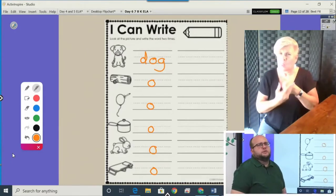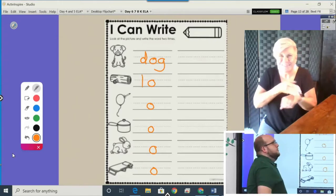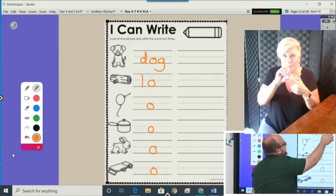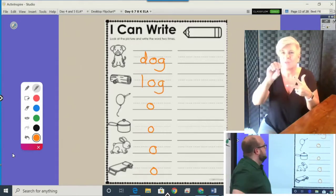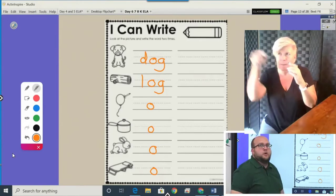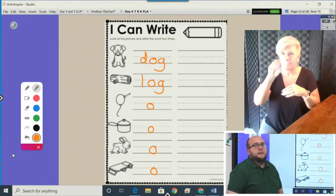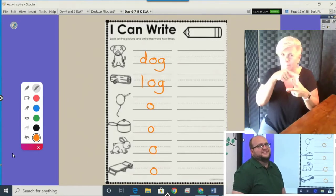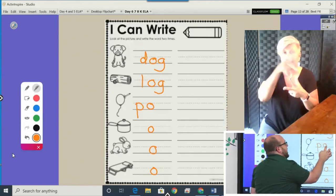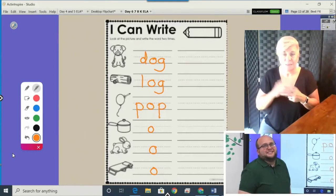What about log? What's the first sound you hear in log that's a consonant? L. What's the final consonant? G. This balloon, someone's got a little pin, they're going to stab it and it's going to go pop. What consonants do you hear in pop? There's only one, but it goes at the beginning and the end. P, o, p. The consonants in pop are P. It's just in there twice.